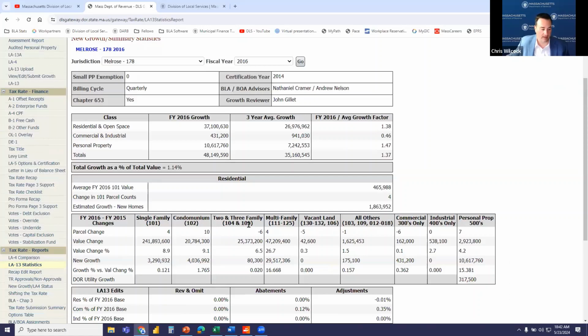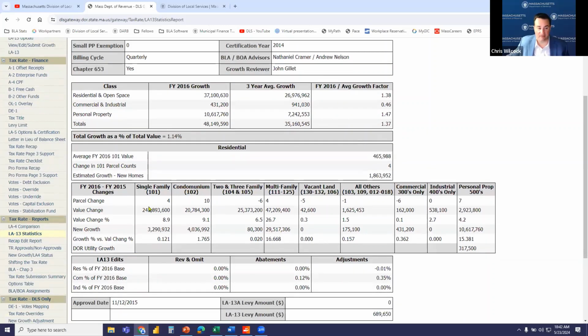I'm sure, as budgets are coming together, maybe a month ago, a lot of finance directors reached out to assessors to say, well, what are we going to have for growth this year? This is something that you could use to answer that question at a very high level, and you can provide it to the finance director to support the numbers you're giving.